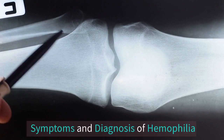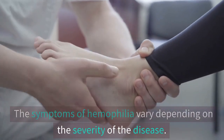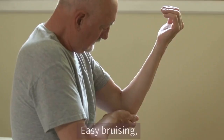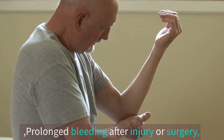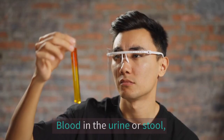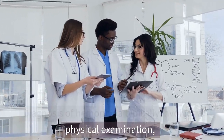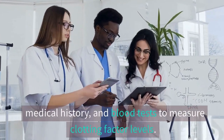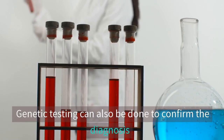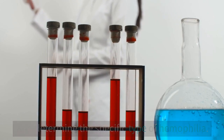3. Symptoms and diagnosis of hemophilia. The symptoms of hemophilia vary depending on the severity of the disease. Common symptoms include easy bruising, prolonged bleeding after injury or surgery, joint pain and swelling, blood in the urine or stool. Diagnosis of hemophilia typically involves a physical examination, medical history, and blood tests to measure clotting factor levels. Genetic testing can also be done to confirm the diagnosis and determine the specific type of hemophilia.